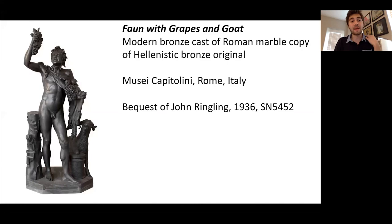He has a nebris, which is a fawn skin wrapped around. The interesting thing is that if you remember, satyrs are half goat or half horse, half human. In the Hellenistic period, they get rid of those goat legs, and they decide a satyr should look like an athlete. So satyr types are borrowed from athletes, which is kind of odd, since you'd think the opposite of an athlete is someone who drinks all day and gets very drunk. But this is the Hellenistic mode of rendering a satyr.